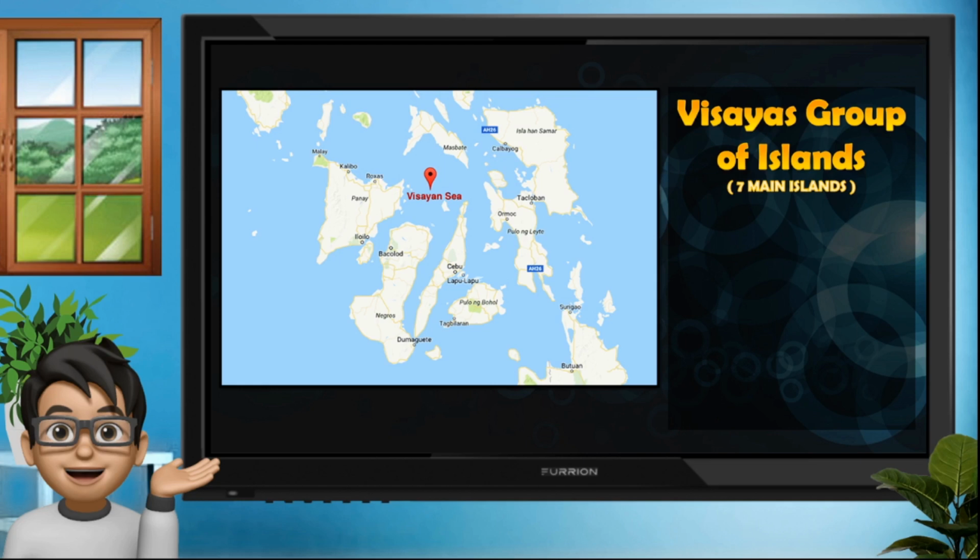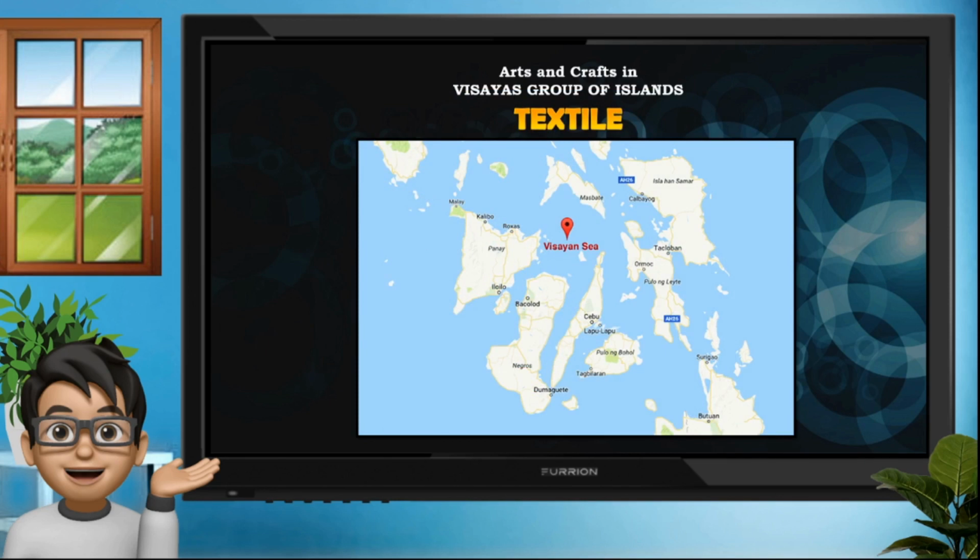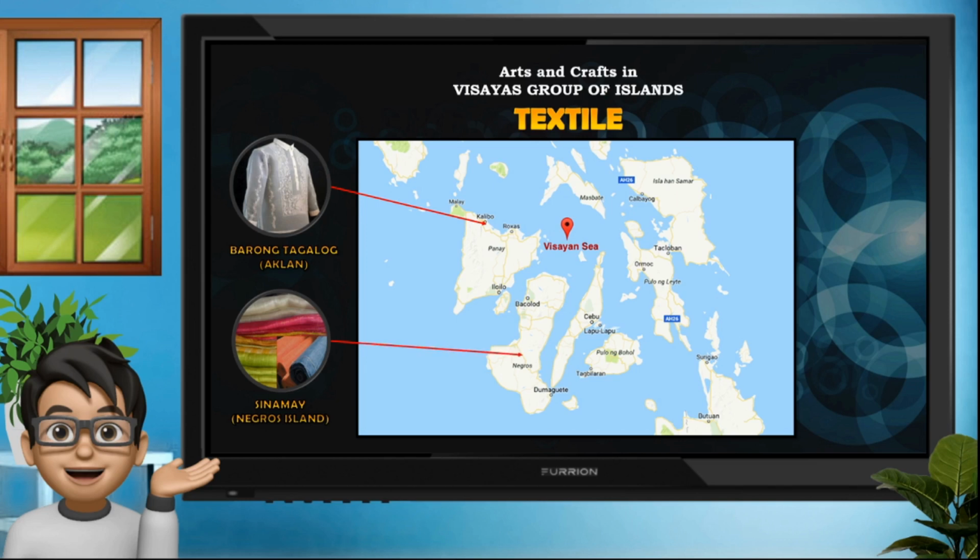Visayas group of islands is composed of 7 main islands: Bohol, Cebu, Leyte, Masbate, Negros, Panay, and Samar. In terms of textiles, we identified the characteristics of Barong Tagalog in Aklan, Sinamay in Negros Island, and Patadjong in Iloilo.